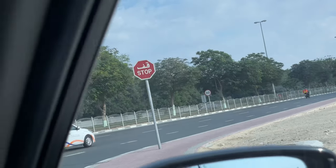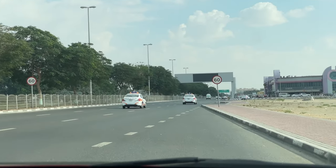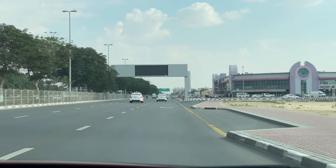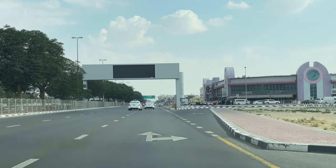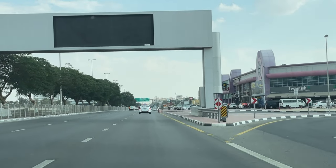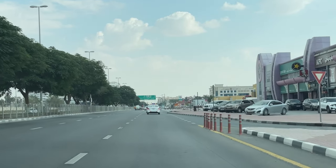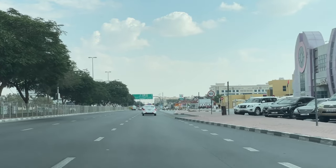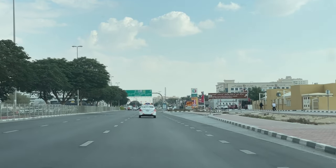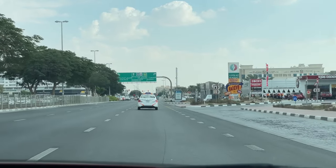See, here is a stop sign. You have to completely stop here, then prepare for merging. From here onwards you can start merging onto this 60 road. Maintain the speed. You can see the 60 speed limit, and from here it will be right all the time.